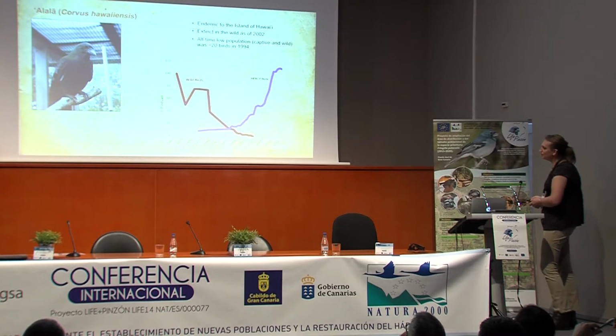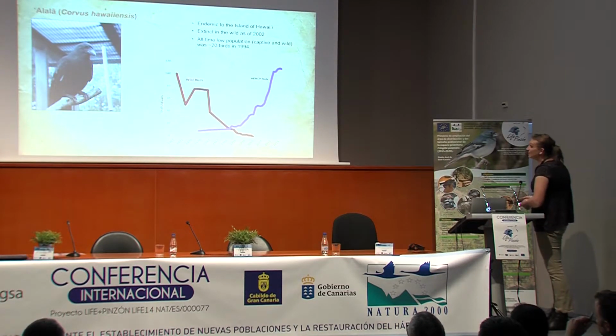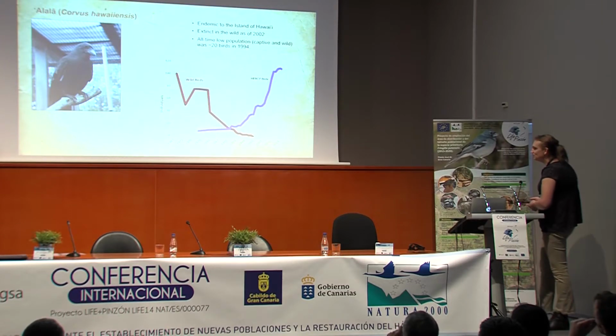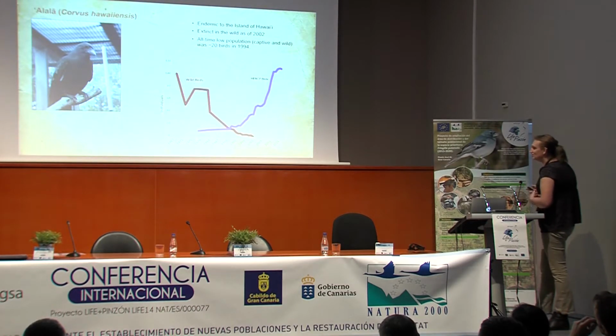So here's a picture of the alala. I mentioned this a little bit earlier. The alala is the Hawaiian crow, and it's endemic to the Big Island of Hawaii. It actually went extinct in the wild in 2002, and they started noticing back in the late 70s that the population was declining. They didn't really know a lot about the crow, and so they started to research it. Even today, we don't have a lot of documentation of how this bird lived in the wild, so we're constantly learning new things about this bird as we take care of it.